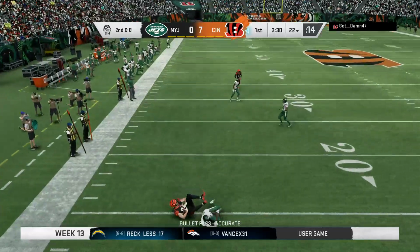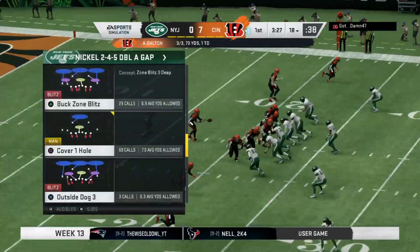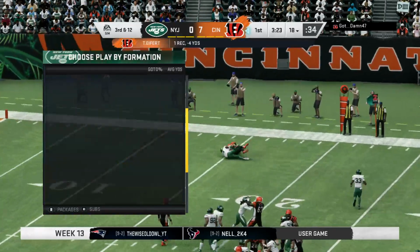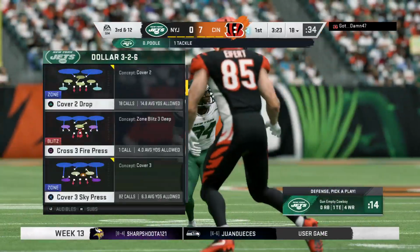To the left side here for Eifert. And he's going to lose yardage here. Back to his own 18. Chalk that up as a 4-yard loss. And now it's 3rd down.